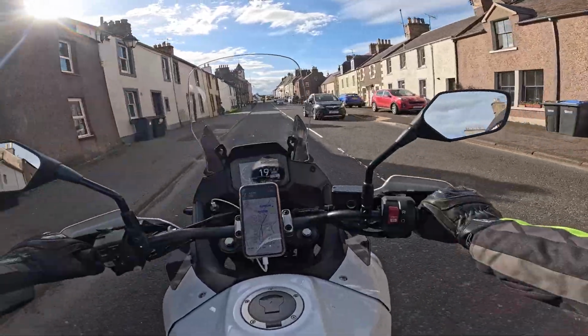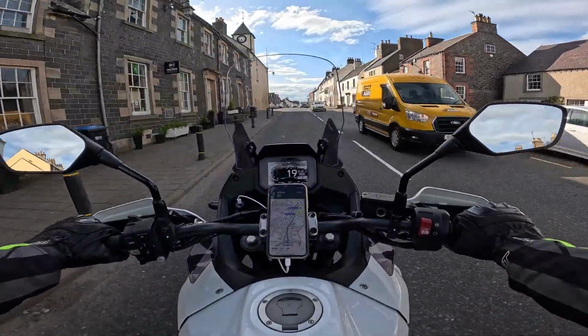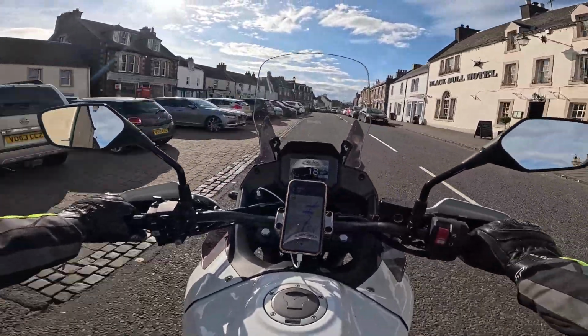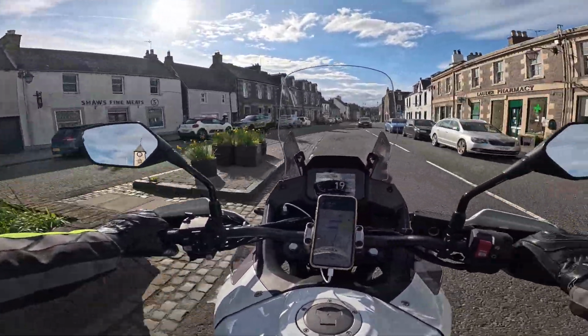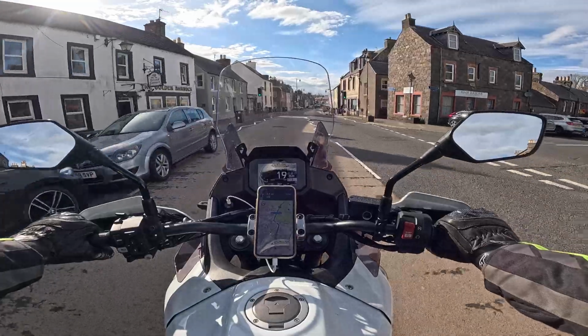Now, I'm not too sure where my dad's taking us now. I had it that we were meant to be turning off this road about 7 miles ago, but we are still on the A68. It still goes up to the same place, it still goes up to Edinburgh, just a slightly different way. Unless we're turning off soon and I'm not aware of it.